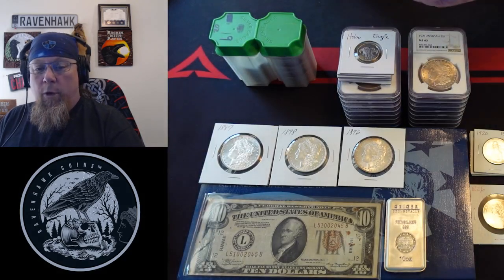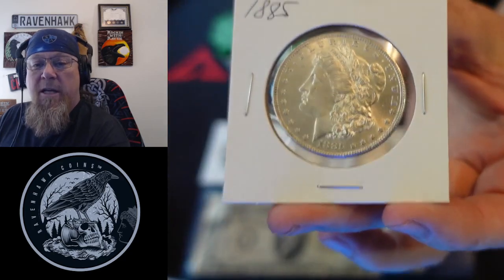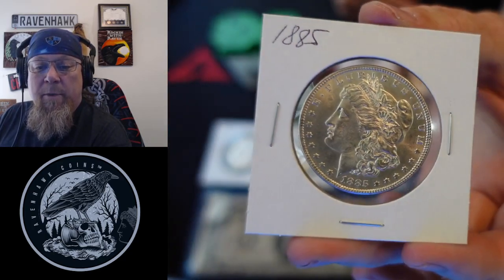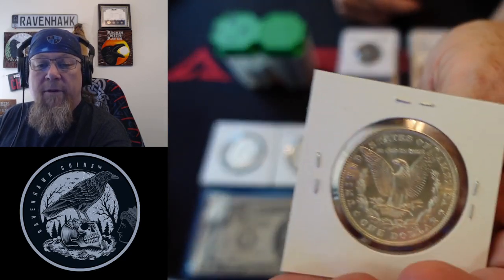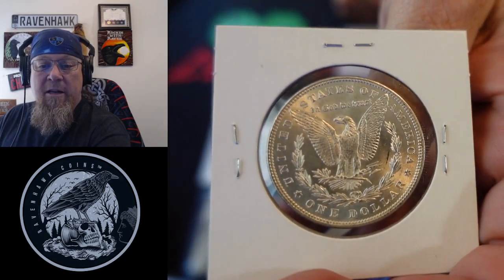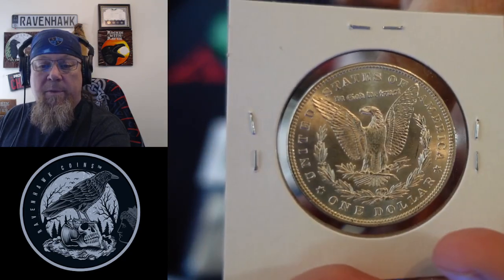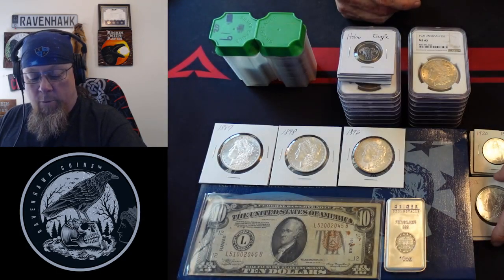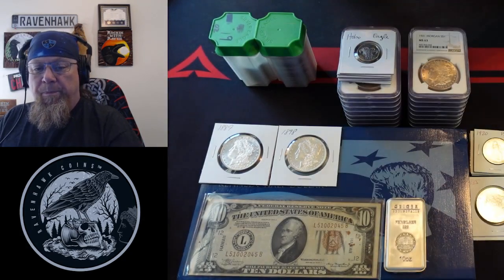We have a number of Morgans here. A couple of these, when I picked them up, they said proof-like on them, but I didn't put a proof-like designation here. But they are BU. They are very nice. The detailing is unreal. That one has a little bitty scratch right there by the wreath, but overall, look at the cartwheel on that. That is a great Morgan to have in your collection.